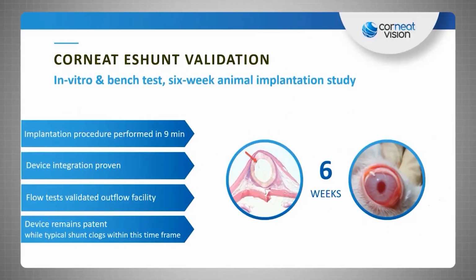We have successfully completed a proof of concept in animals, proving the device drainage and integration concept. All our shunts remain patent 6 weeks post-implantation, which is extremely promising in this challenging animal model. They all demonstrated progressive tissue integration. By the way, our last implantation took only 9 minutes to perform.